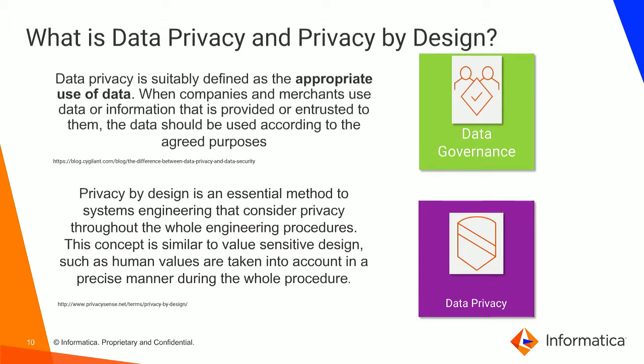Okay, that's an area that interests me. I spend a lot of time looking at privacy as a challenge to organizations, and I think this whole term, privacy by design, has come into the marketplace now through the regulation.